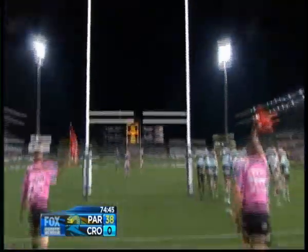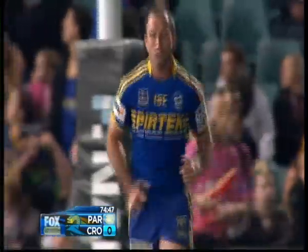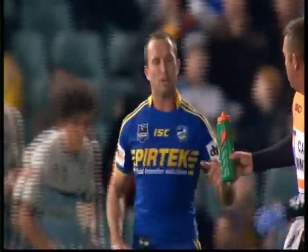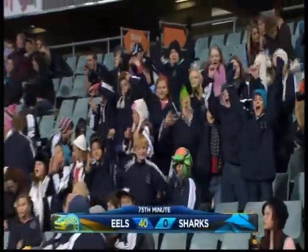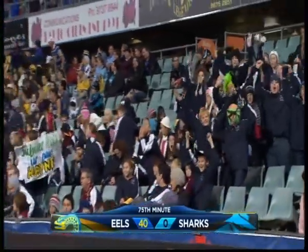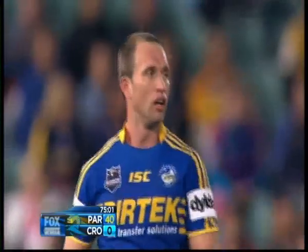He's racking up quite a tally, isn't he? Luke Burt, a couple of tries and a stack of goals so far here tonight. 40 points to nil. Still 5 minutes exactly remaining on Monday Night Football.